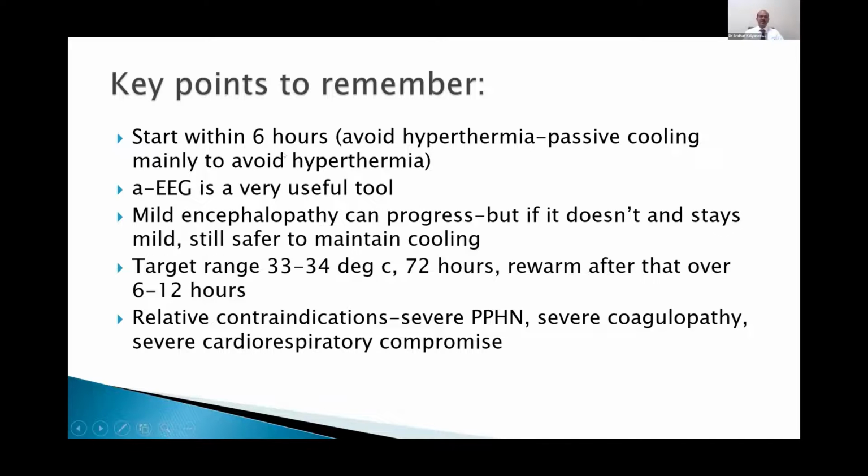The key points to remember, it's very important to start it within 6 hours. And I described the passive cooling part. We should be careful not to allow it to interfere with your neurological assessment. Where the progress is clear, don't delay starting of the cooling. Mild encephalopathy can progress, but if it doesn't and stays mild, it's still safer to maintain cooling because we don't know the impact on the future, and we may get blamed if the baby has a neurologic injury in the future. So once you start cooling, you continue cooling.